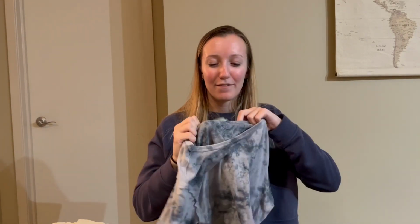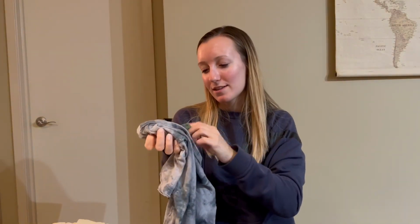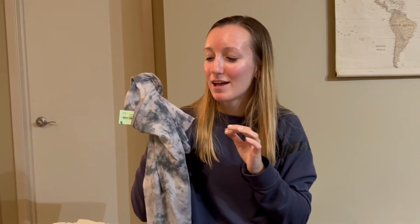And then finally, I got this We the Free little tie-dye top because I think this was $4, so I might wear that. Anyways, that was all like $200, but then I had the bag for 10% off, so it came to like $180, and I have a ton of stuff to list. I was gonna go thrifting today after work, and I looked at my bags of stuff and I was like, I need to get this listed.